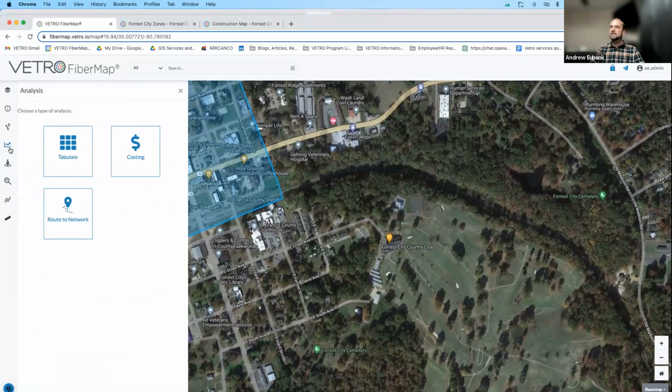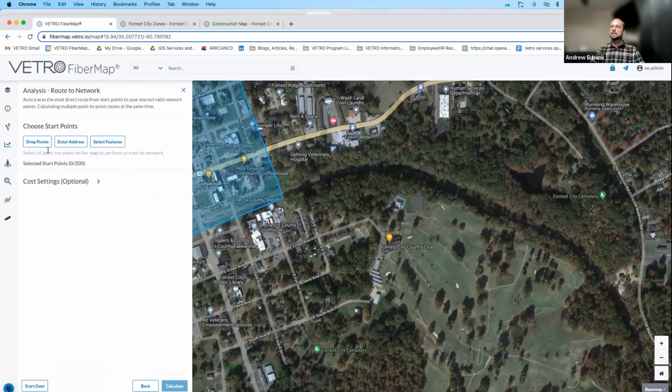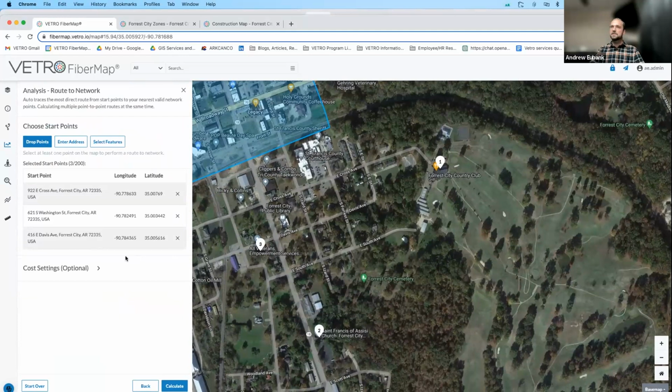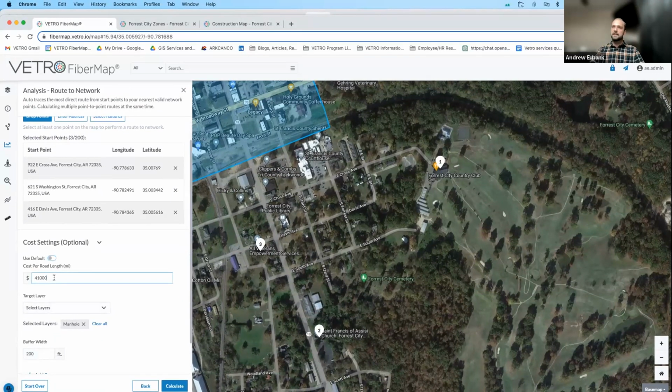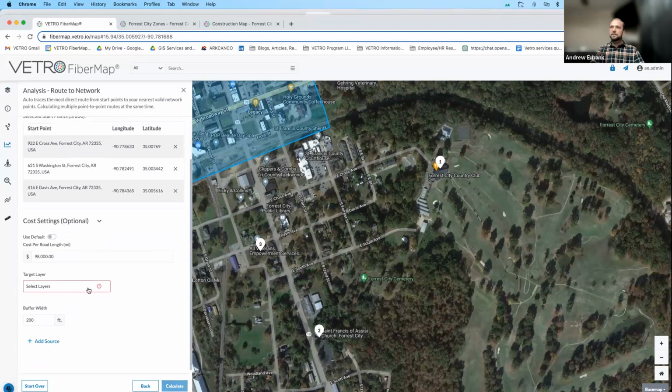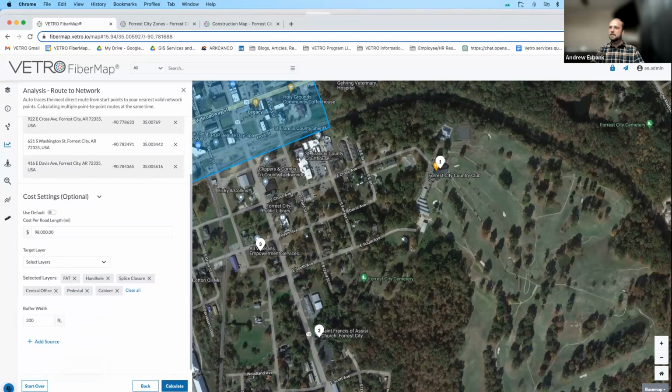Let's do that by opening up our analysis tools and choosing route to network. And you know what? While they were asking, two others asked as well. We have the country club, the church, and we also have the Veterans Empowerment Services. Now, our costs for boring have been a little more expensive recently, so we're going to have our cost per road length adjusted accordingly. And we want to know how much it costs to get back to a cabinet, or a central office, or fiber access terminal, or a handhole, or a splice closure, or perhaps a pedestal, any point of access within your network. And I'm going to calculate.